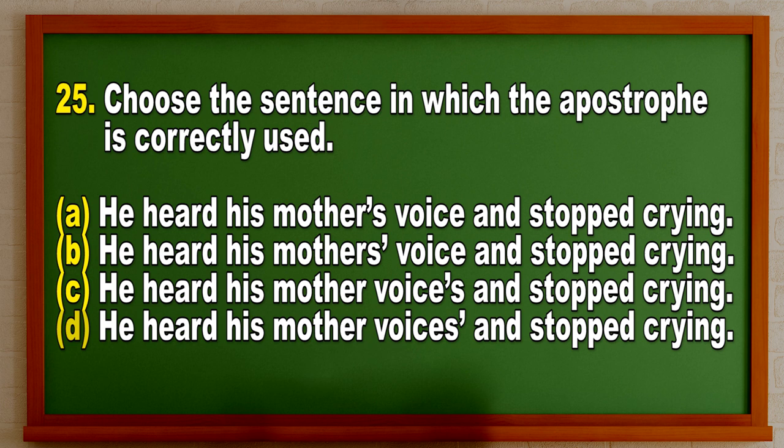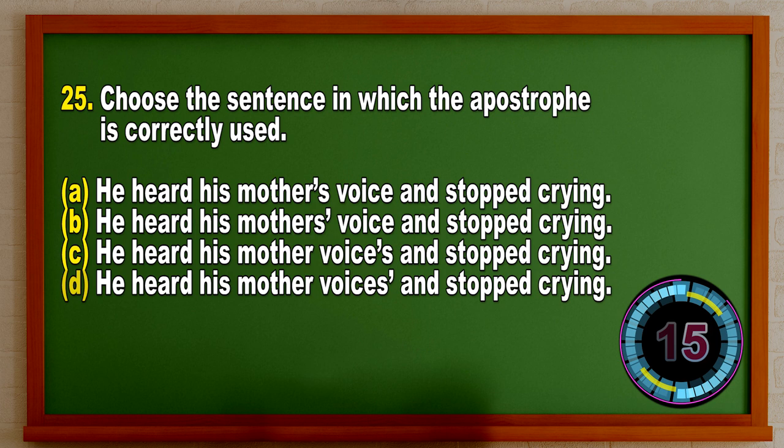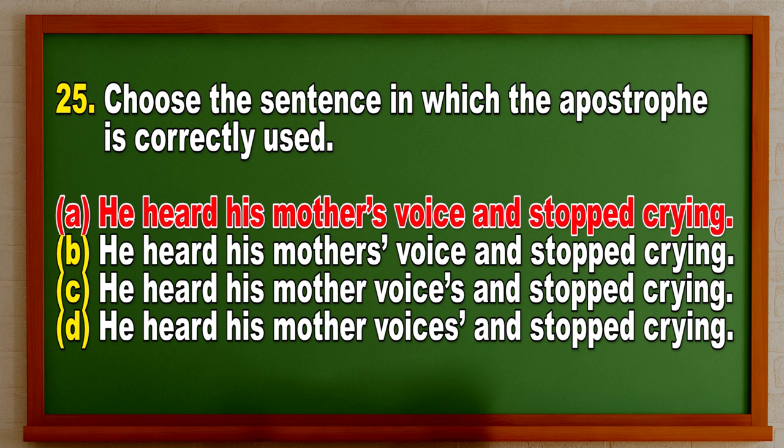A to D. The sentence read, he heard his mother's voice and stopped crying. Boys and girls, the sentence in which the apostrophe is used correctly would be A, he heard his mother's, M-O-T-H-E-R apostrophe S voice and stopped crying.